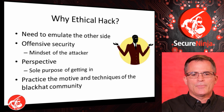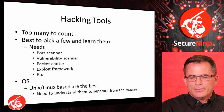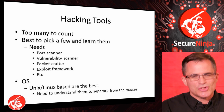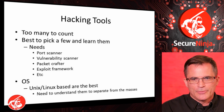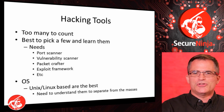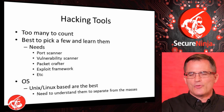So if we get into hacking tools from a red team hacker standpoint, there's too many. There's just way too many hacking tools out there. If you go to something like Certified Ethical Hacker, that's great because you go through all these tools. They teach you all these different tools. But the reality is, as a red team hacker, you're going to pick a few and learn them the best. You need to know that tool as well as you know the alphabet, how to use that tool, how to read it, those types of things.